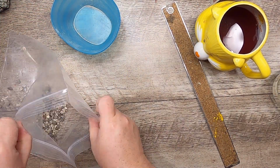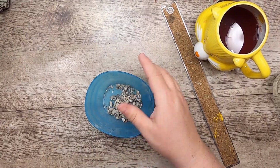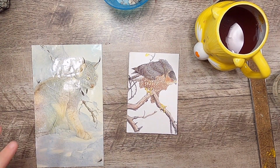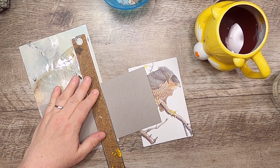So now I'm just going to, I think that made a little difference. Some of them don't break, but others did. So I'm just going to get them out of this bashed up bag and put them back in their little bowl now. And I want to do the thing that I think makes sense with these, which is to use them as natural shaker materials. But I first need to build up a bit of a frame.